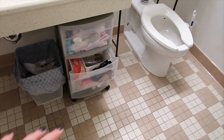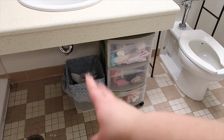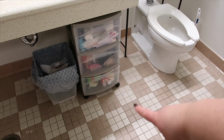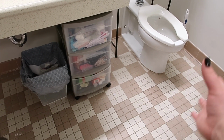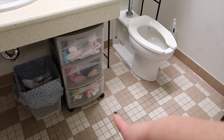Underneath, I have my drawer that's open. Underneath, we have our trash can for the bathroom specifically. It's really great to have one in here. And this is my 3-tier unit. I find it very helpful because I have a lot of stuff that I just like to store here instead of outside of my dorm. So this was a very helpful thing.